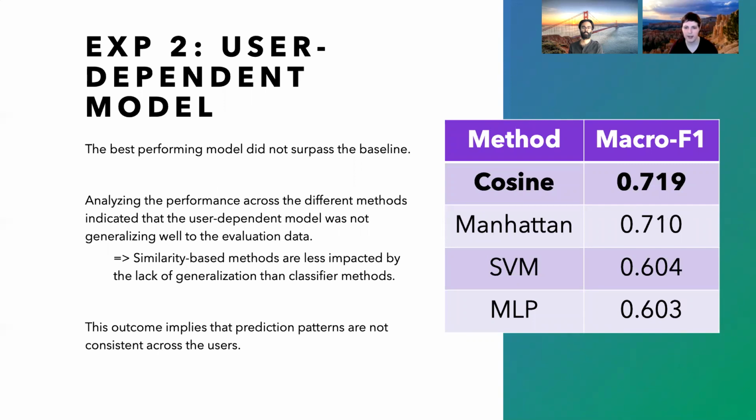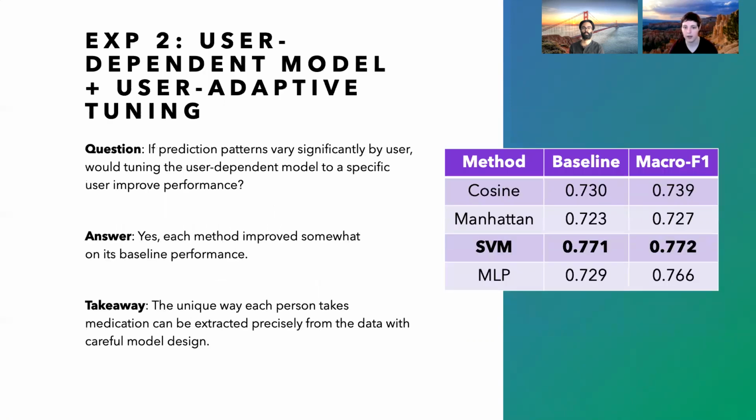Unfortunately and unexpectedly, the user-dependent model did worse than in the first experiment. However, the fact that the similarity-based methods did the best pointed to the reason behind the performance drop being the variation across users. Those methods aren't as impacted by the exact values of the prediction probabilities, making them more robust against poor generalization. So we asked the tuning question again from experiment 1.